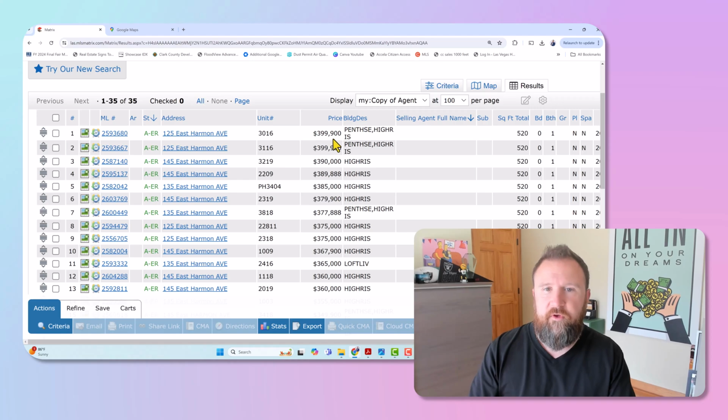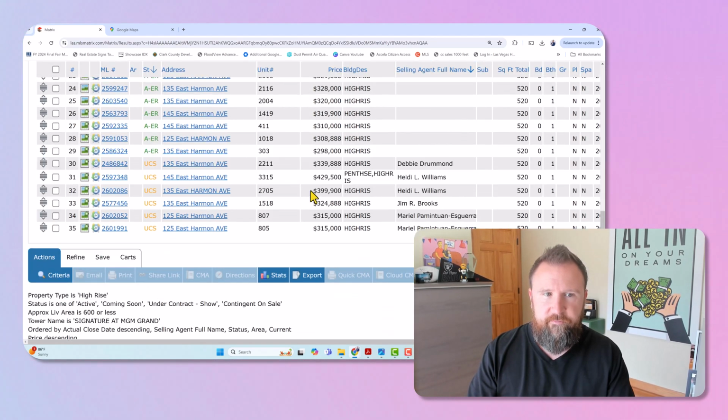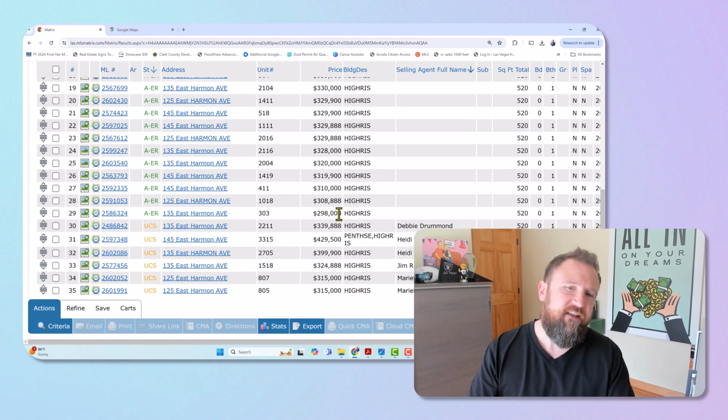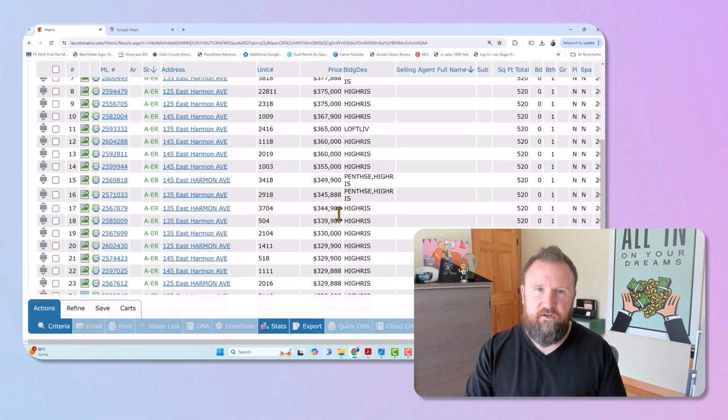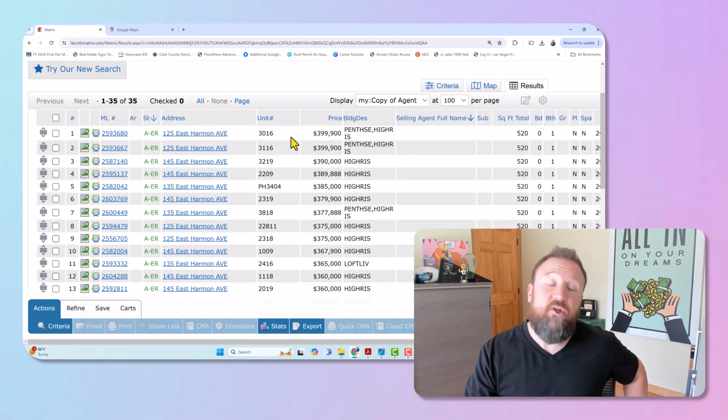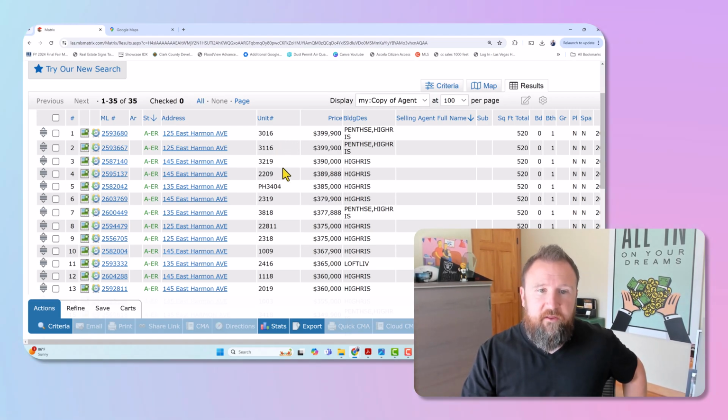Right now, $399,000 is the highest price, and then we go down here, it should be about $298,000. So we have a $100,000 differential between the lowest price and the highest price in the building. This one is going to be another detail on this.